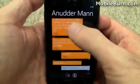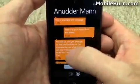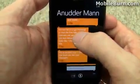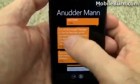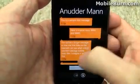Now everything's in the same highlight color as the rest of the system, both inbound messages and messages you sent. They are left justified and right justified to set them off though, but I think they could do better with different colors. Messages on the left are inbound messages from other people, and the replies you send are on the right.